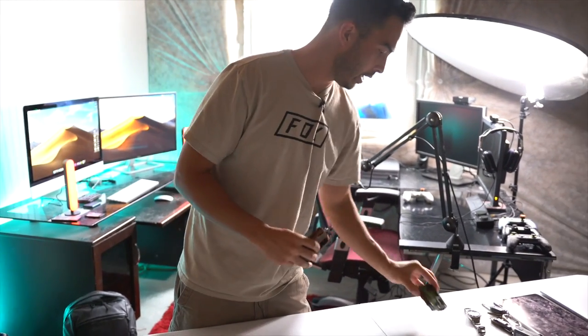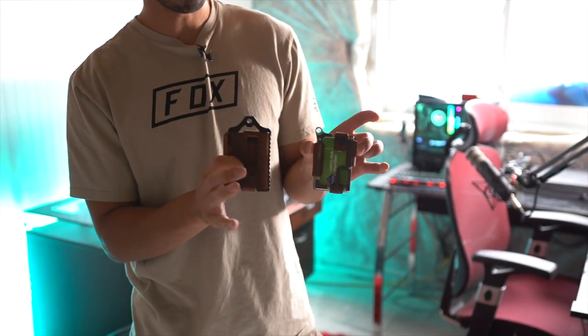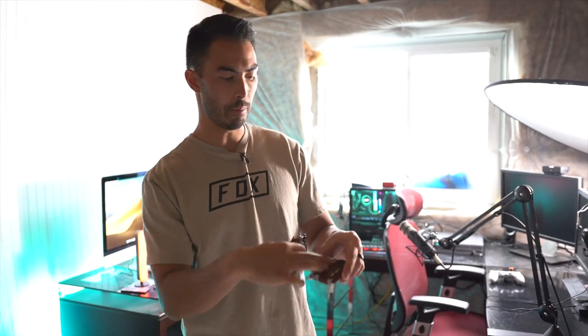You got cards, you got cash, whatever you wanna throw in there. I'll put both of these models below. I don't remember what the model name is, but this one's kind of my go-to. It's just a little bit smaller, a little bit sleeker for me. It's got kind of a separate pouch for cash back here. So this has been my go-to. I'll make sure to link those below.